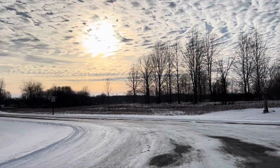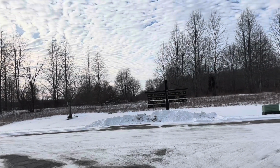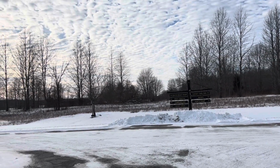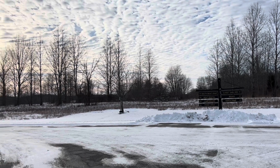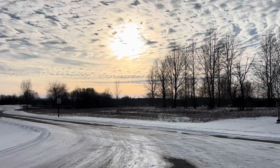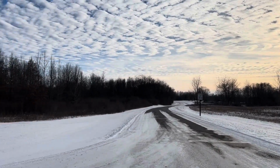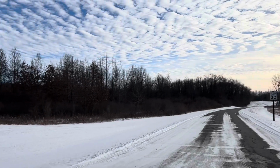Summit Lake in the dead of winter. In the cold, it's about 12 degrees or so, maybe 20. But we've had negative regular temperatures. We've had some Arctic blasted cold. We've had about 4 inches of snow.